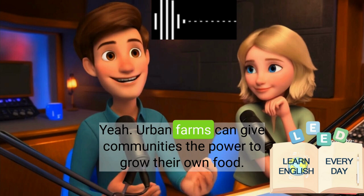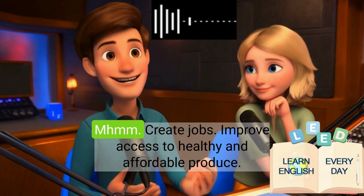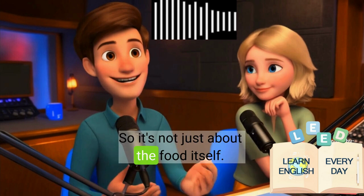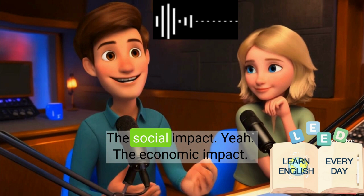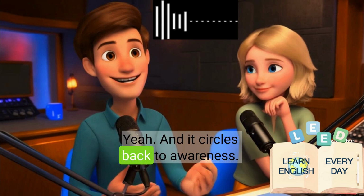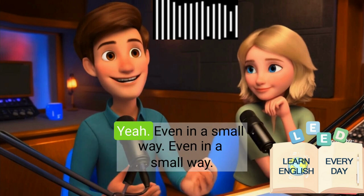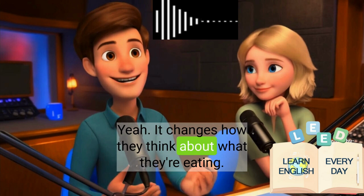Urban farms can give communities the power to grow their own food, create jobs, improve access to healthy and affordable produce. So it's not just about the food itself. Right. It's about the impact on people. The social impact, the economic impact. And it circles back to awareness, connection. When people are involved in growing their own food, even in a small way, it changes how they think about what they're eating.